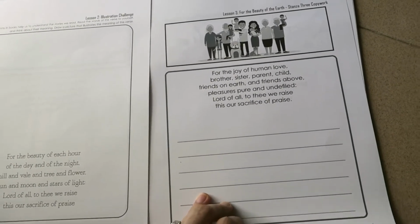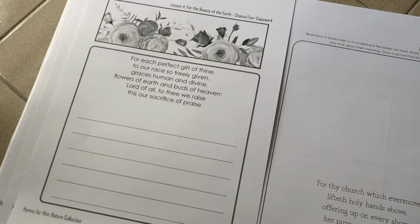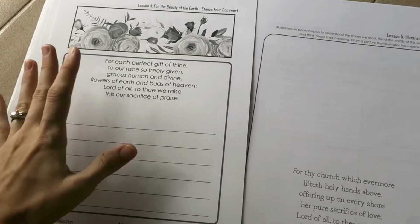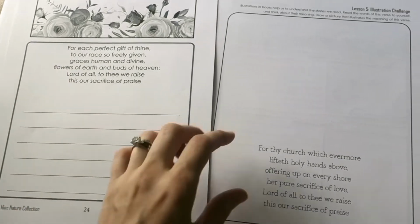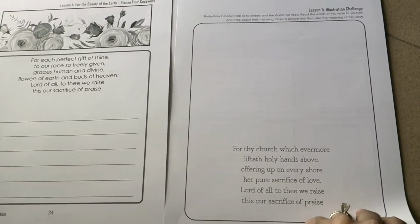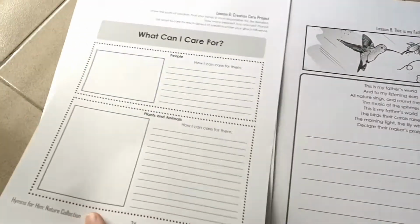Now, this hymn study can definitely be done family style. For actually doing the student pages, I would probably recommend about 3rd grade and up. For the most part, you know your kid, you know what your kid can do. But to do this kind of copy work and to do the illustration challenges, you do need a child who can write, who can read for the most part.